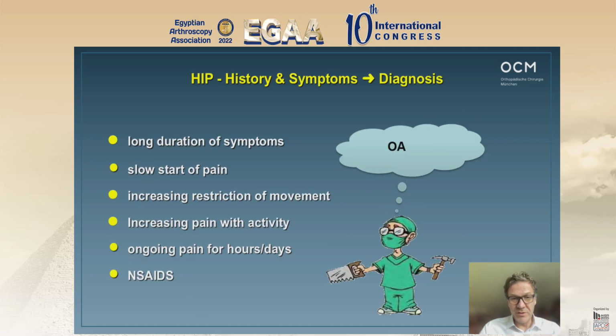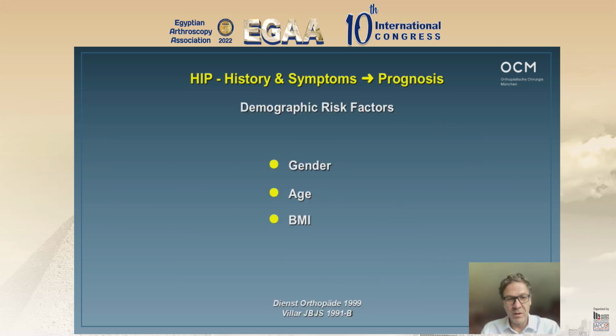So if the patient is complaining of a long duration of symptoms, increasing restriction of range of movement, increasing pain with activities, and after activities complaining of ongoing pain for hours and maybe days, and if the patient already is taking lots of anti-inflammatory medications, usually this hip is already critical and probably not good enough anymore for preservation surgery. There are several demographic risk factors for osteoarthritis of the hip joint.